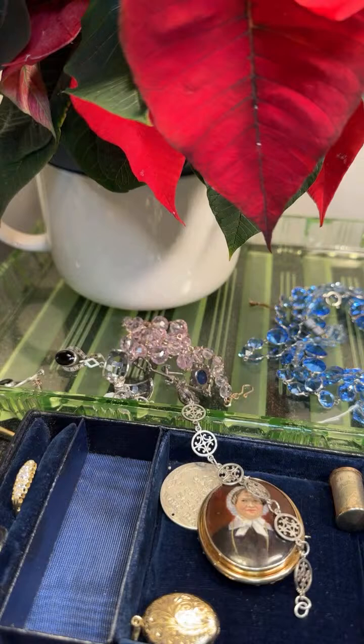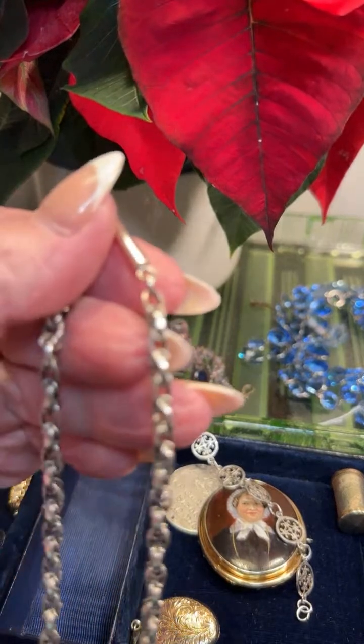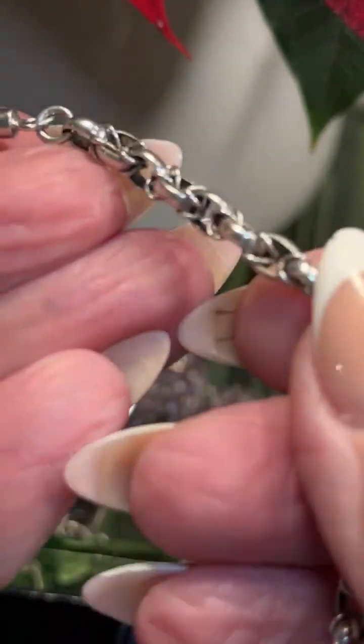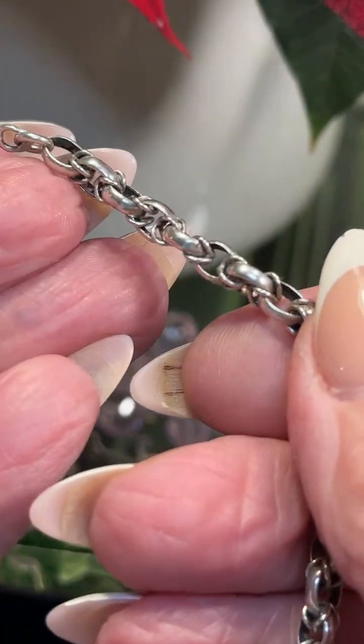Let's see. Oh, I'm going to show you this Victorian locket. Now, I love the locket. The locket's incredible. The locket's amazing. But the chain is handmade and to die for. Big barrel clasp. Look at the handmade chain.